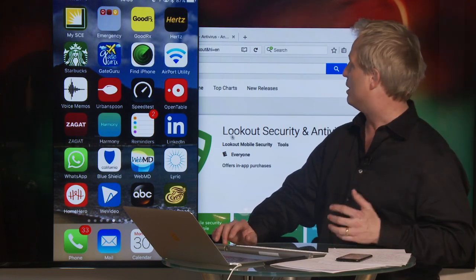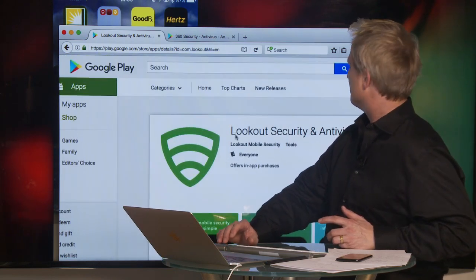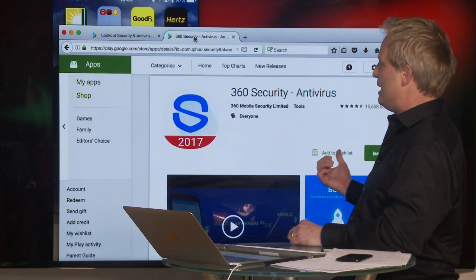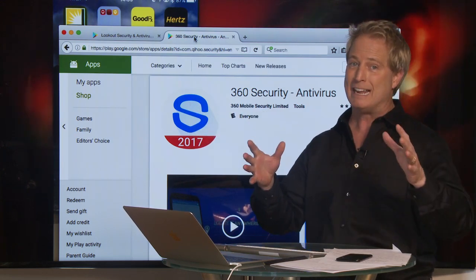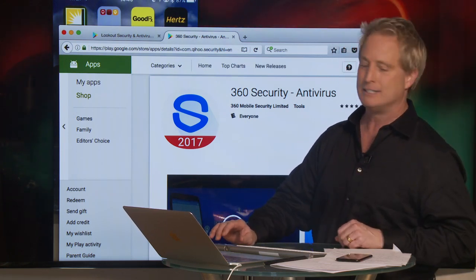My favorite free ones right here, this would be Lookout. It's called Lookout Security and Antivirus. Already, it's got like millions of downloads on this one. And then my other favorite one is called 360 Security Antivirus. Again, it's free. That's what their logo looks like. And where do you get it? No, not from a link from me or anybody else, but go to Google Play. Get it only from there. That's the key to success in downloading.